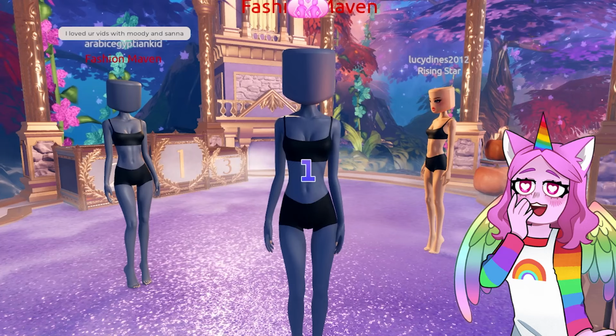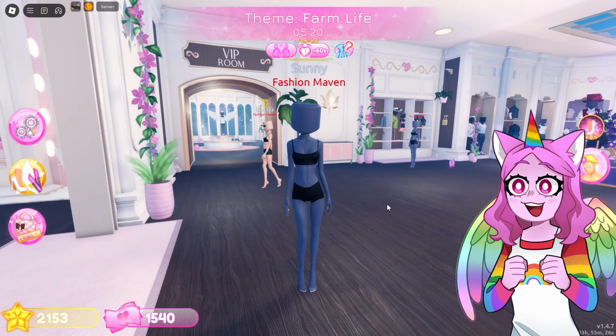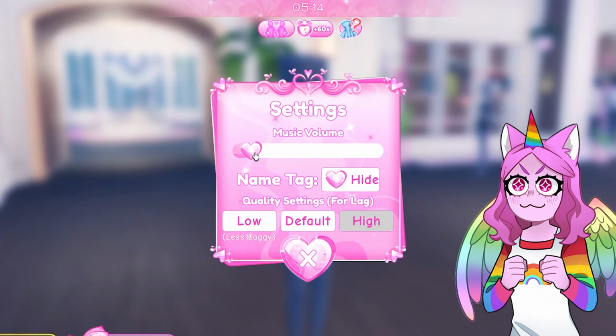Basically there is this TikTok filter going around that kind of picks out items for you. So we're gonna use that, and I have to include those items. I can add more things, but I just have to have those. And the theme is farm life, so I feel like this is gonna be a bit difficult.